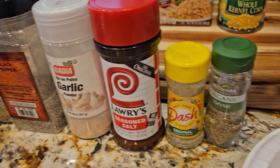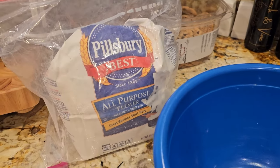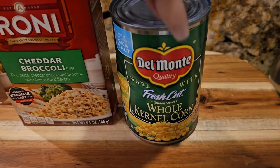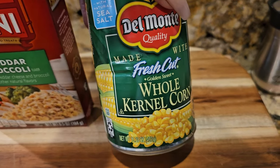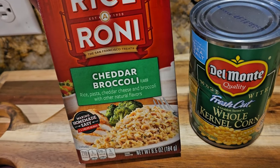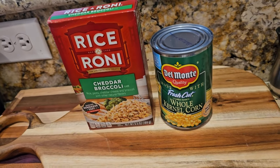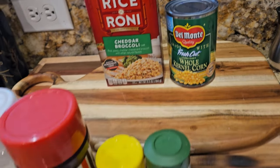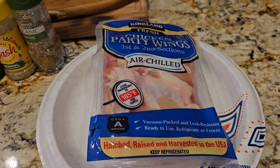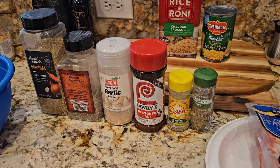So these are the seasonings I'm going to throw on these wings before I flour them up and throw them in some hot grease. And I'm just going to make some corn, a little bit of whole kernel corn, and we're gonna have a Rice-A-Roni cheddar broccoli tonight, child. We are keeping it simple, easy breezy, just me and hubby keeping it simple. So that's what we're gonna do. Wash this chicken off, put it in a bowl, season it up, and cook us some dinner.